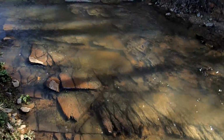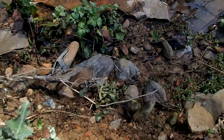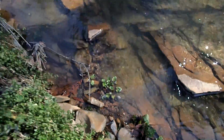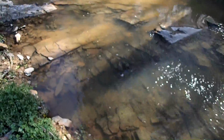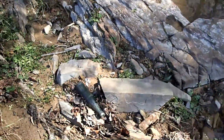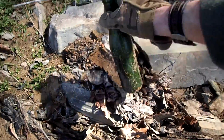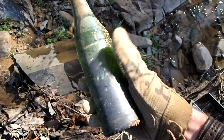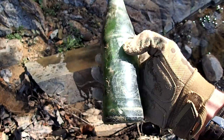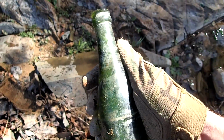What a pretty place. See anything down there? Any arrowheads? Oh, there's a bottle. Look at that. Not sure how old it is. It doesn't look to be very old, but it's a Golden Girl Cola. Sun Drop on that side. Refreshing as a cup of coffee.